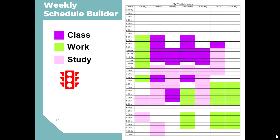This may seem like a lot, but study includes everything. Things like preparing for class, writing papers, completing homework, studying for exams, and attending tutoring and supplemental instruction sessions. Again, you'll notice the stoplight, so pause if you need more time to color code your study times.